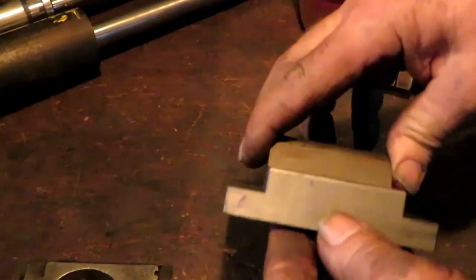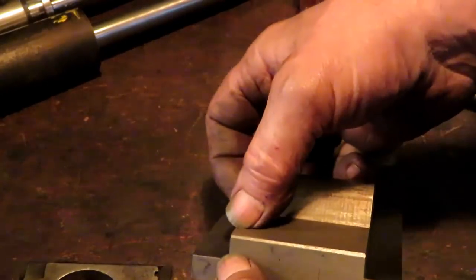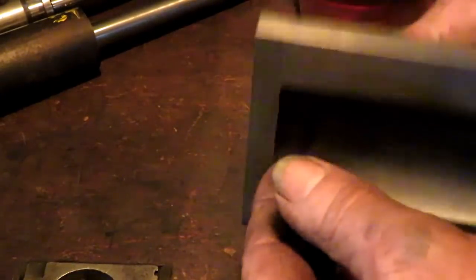I think I will take a 45 off of there. Well, even with that, and back to about there, take that off each side. It's just kind of going along for the ride.